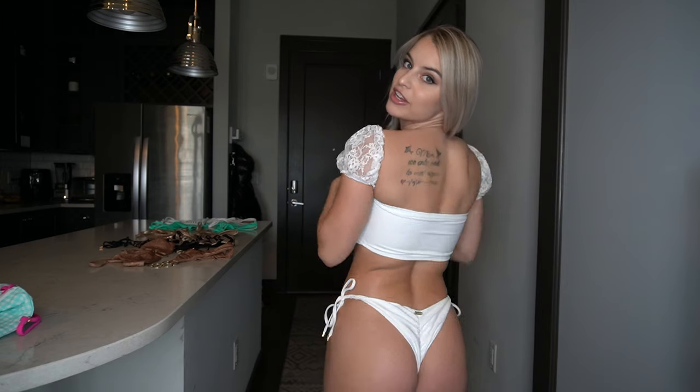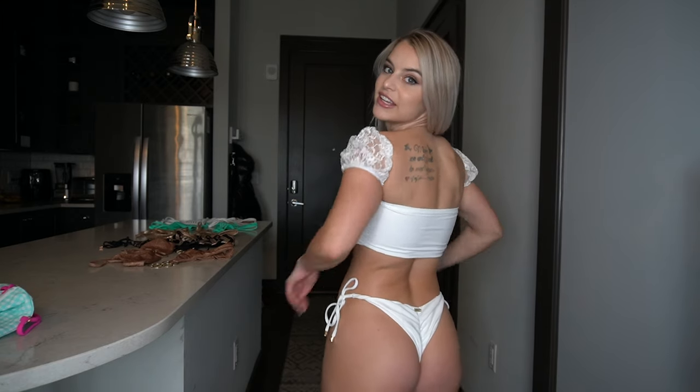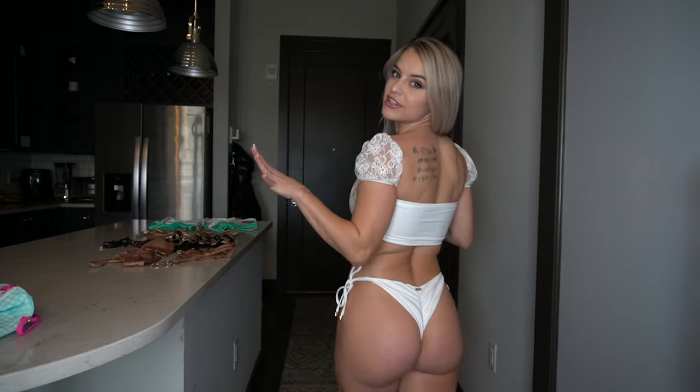The bottoms here have the same pattern, and then the strings with a very cheeky back. And I love the back of this one so much. I love this. It's like a little bandeau top in the back, and then very cheeky bottoms. They're not thong, they're more of a Brazilian. This is called the Everly off the shoulder.